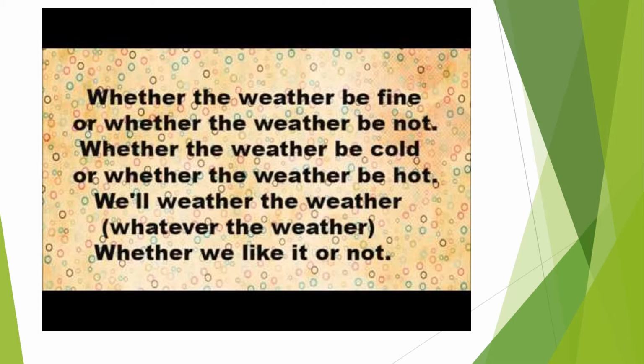And just to give me a chance to show off a little bit, here's how fast you can go one day. Whether the weather be fine or whether the weather be not. Whether the weather be cold or whether the weather be not. We'll weather the weather, whatever the weather, whether we like it or not.